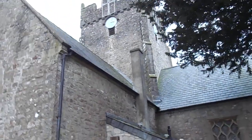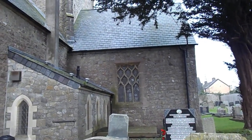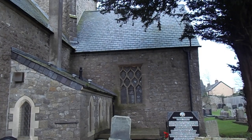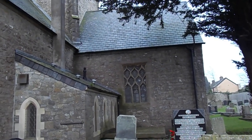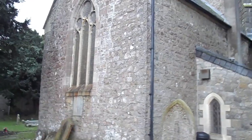So as we swoop around, there we go. We've got the church tower, and it looks like a transeptal church, but we're not going to say anything more about that. I'm actually giving a lecture, a couple of lectures hopefully here, to the community of St. Athan, and lots of the answers will be in the lecture. So we're going back around here.